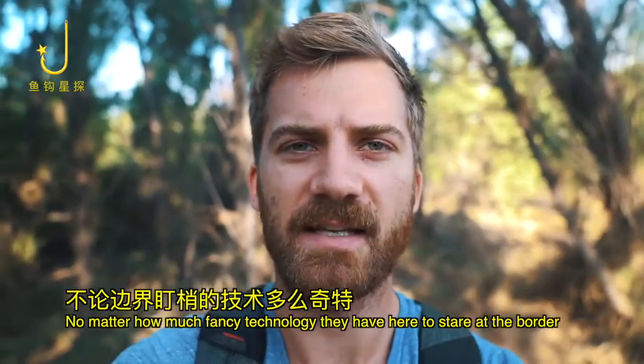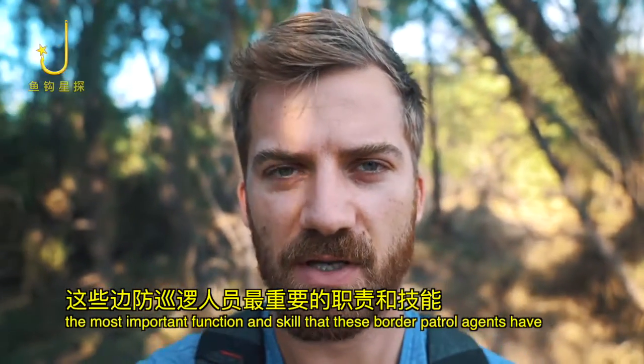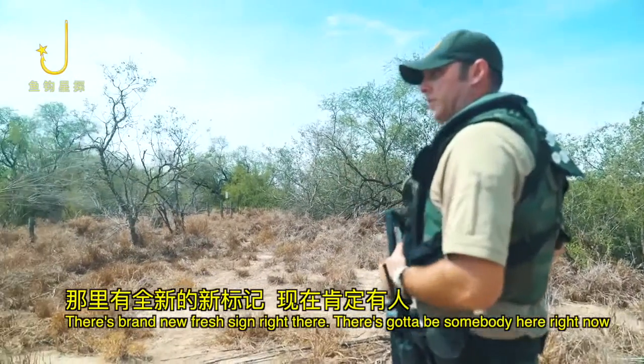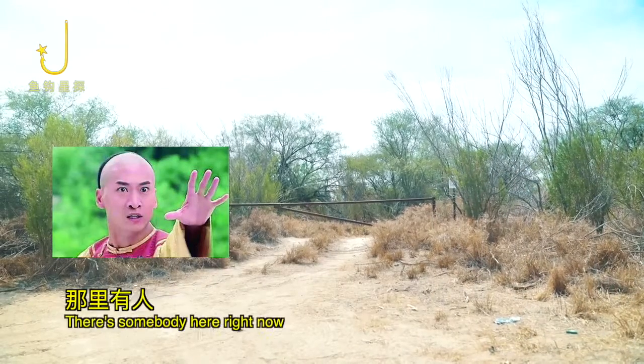No matter how much fancy technology they have here to stare at the border, the most important function and skill that these Border Patrol agents have is what they call cutting sign. There's brand new fresh sign right there. There's gonna be somebody here right now.